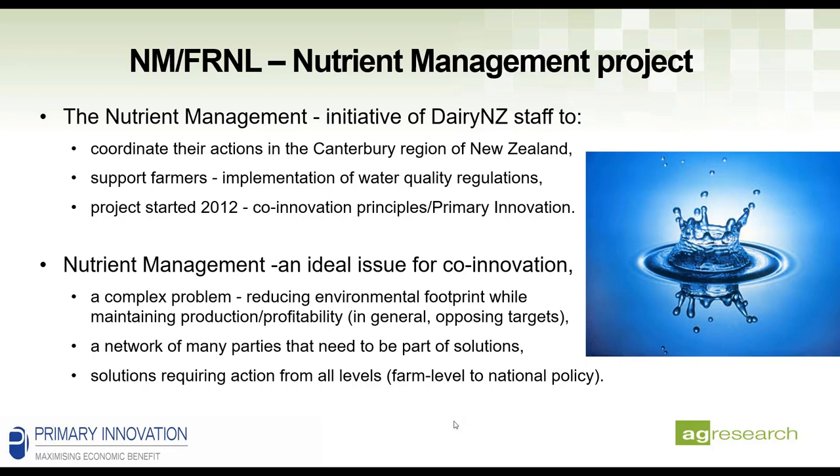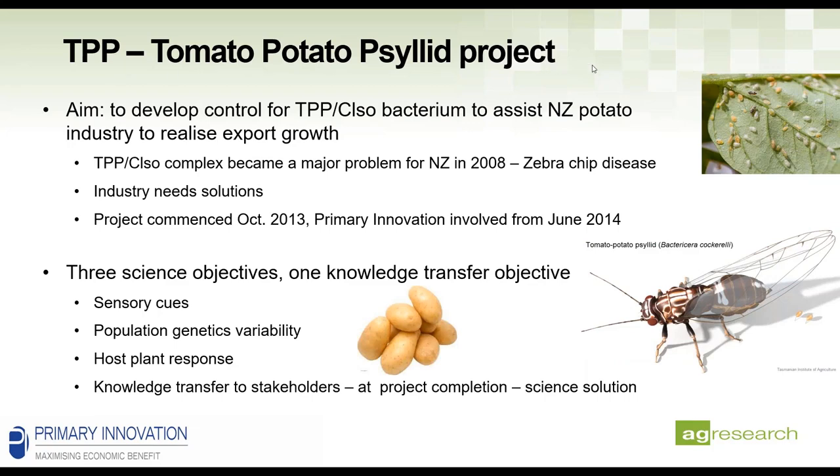The next project is a tomato-potato psyllid project. The aim here is to develop control for the TPP, I don't quite know how you say that, clozobacterium, to assist the New Zealand potato industry to, again, realise export growths. The TPP became a major problem for New Zealand in 2008. It produces zebra chip disease. The industry clearly needs and wants solutions as quickly as possible.